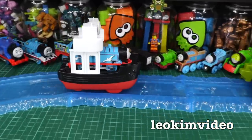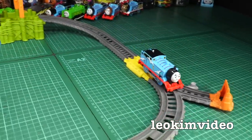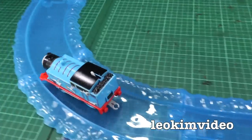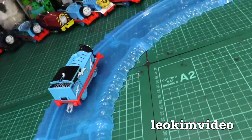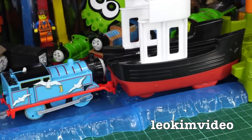He's rocking and rolling there. I'm starting to feel a bit happier now. And then Thomas comes around here. And because Gordon McFerryface hasn't come back, Thomas decides to go across the sea like someone very, very famous and smack into the back of Gordon McFerryface.